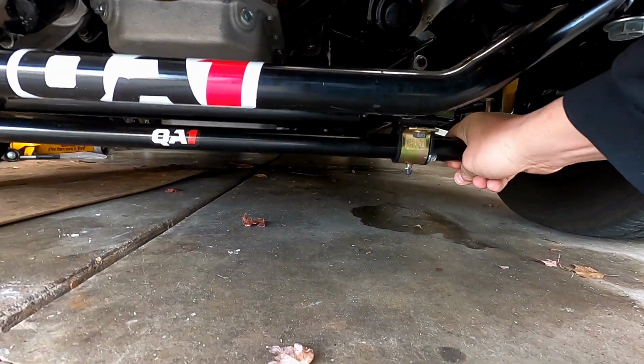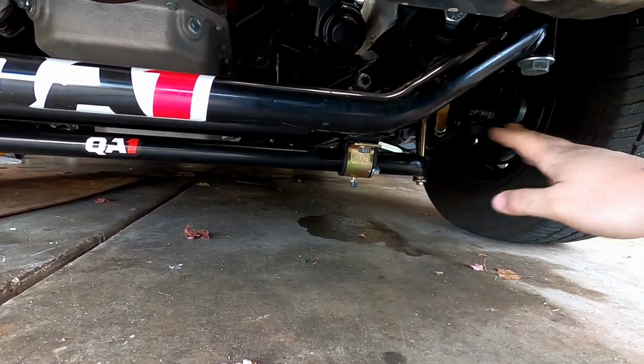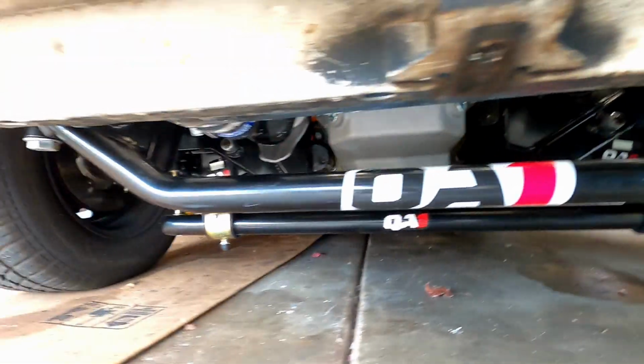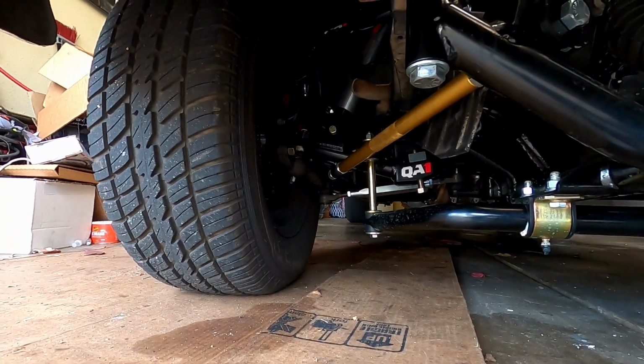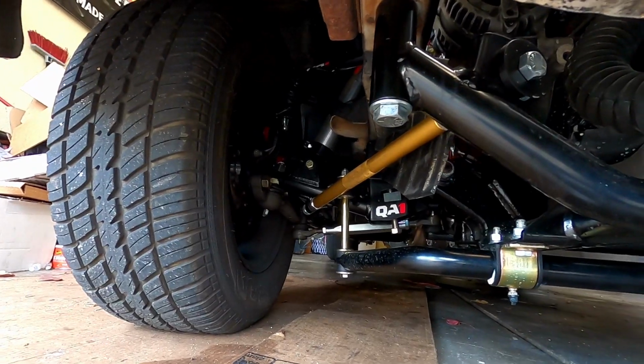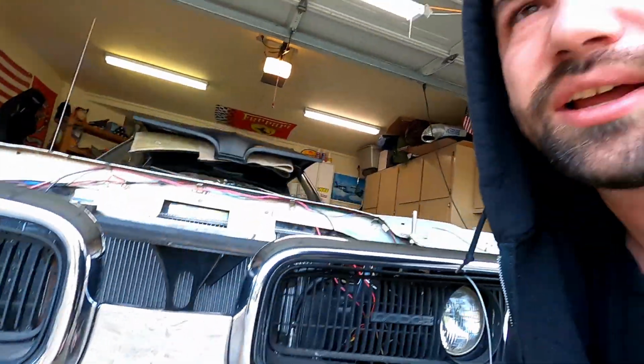So the sway bar is on. All the other suspension components are on, and they are tight. But after I drive it around, I'm going to tighten up everything else, because you probably should do that, along with the lug nuts and stuff like that.